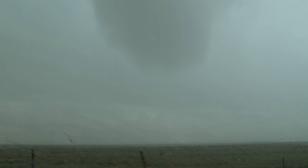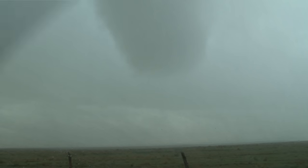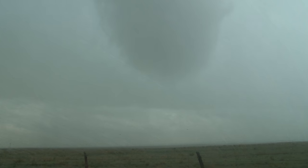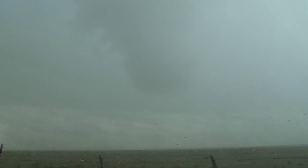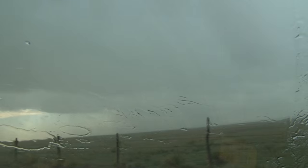Well, the condensation funnel is not all the way to the ground. It's two-thirds of the way down, but every now and then we just see a rapid spin up on the ground. Okay, I see rain curtains tightening beneath it. It's weakening. It's still there. Keep it on. You might get the grip cam or something.